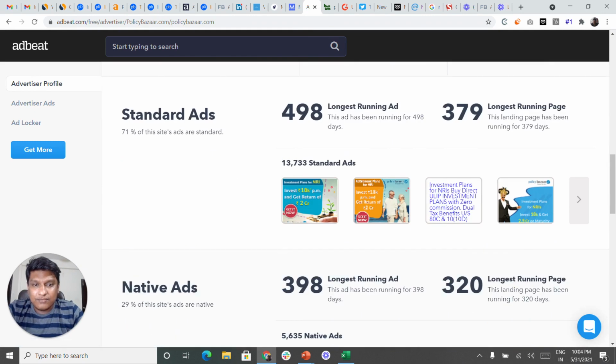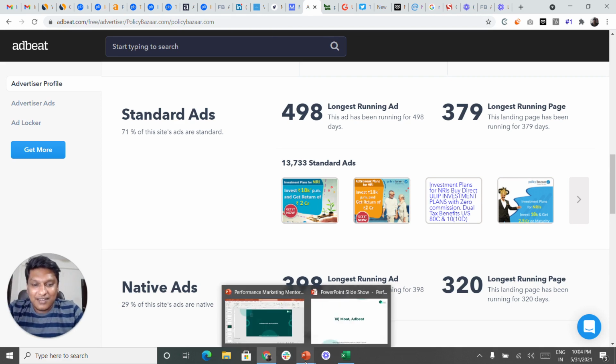It doesn't give you this kind of data, like longest running ads, longest running pages. It can give that data, but you will have to dig deep. So, like I said, you have to use different tools for the different functionalities they offer, especially the free plans of these tools. All right. So let us quickly get back. That is Mode and AdBeat.